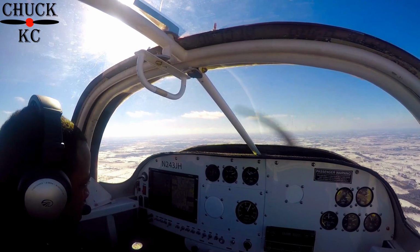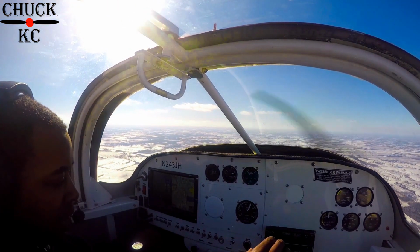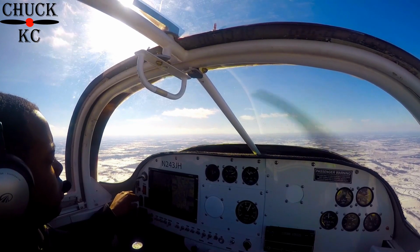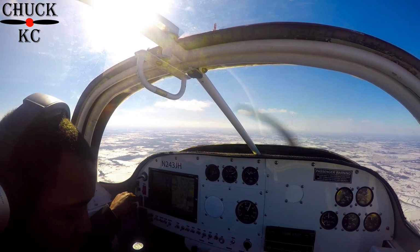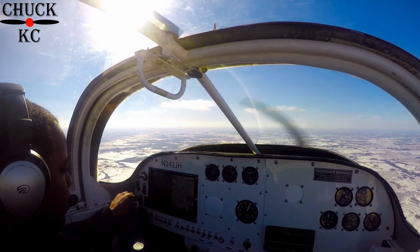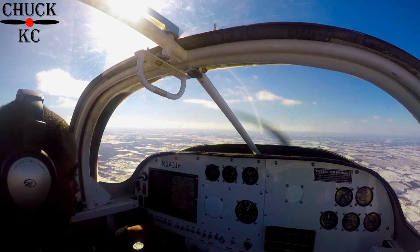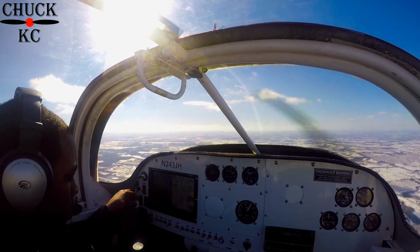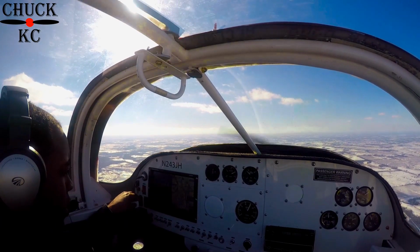Okay, so we're about 10 miles out. We'll go ahead and call for ISD. New Century Tower. RV 243 Juliet Hotel is about 10 miles to the southeast. Inbound for a full stop with the weather. RV 3 Juliet Hotel, roger. Report 3 mile right base, runway 36. 3 mile right base, 243 Juliet Hotel.